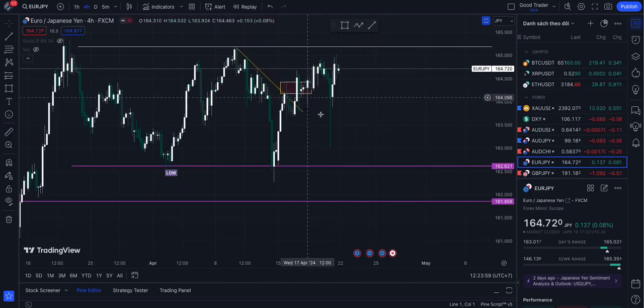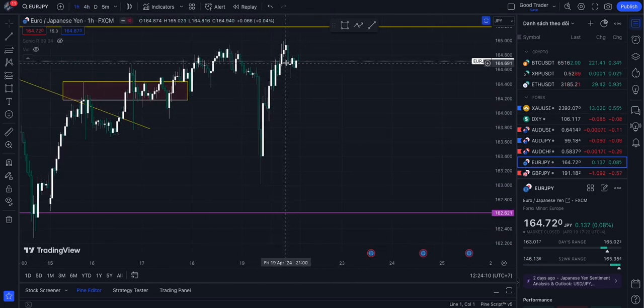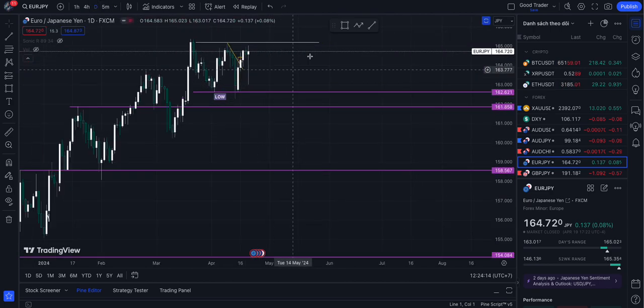180 pips. But after that the price reacted again with the bullish run. So I think that it would be in a sideways, just like Bitcoin. So I will avoid the sideways because it's very unpredictable. Some traders are very good at the ranging strategy, but not for me.